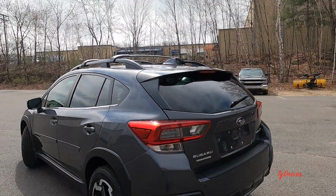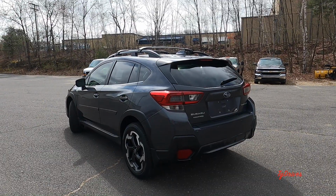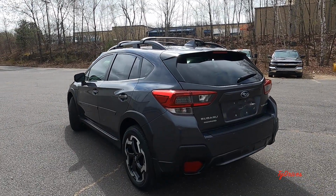Now, this car is used, believe it or not. It's got about 6,000 miles on it, so just keep that in mind. The car's got a little bit of dirtiness here and there.